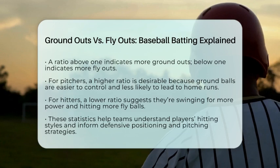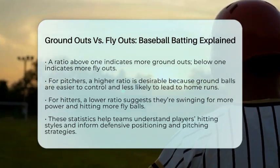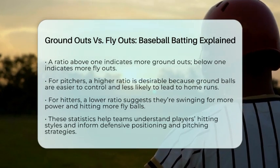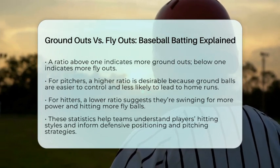Ground outs and fly outs show us how players put the ball into play and what kind of outcomes they tend to produce. They're simple but powerful tools for understanding baseball at a deeper level.